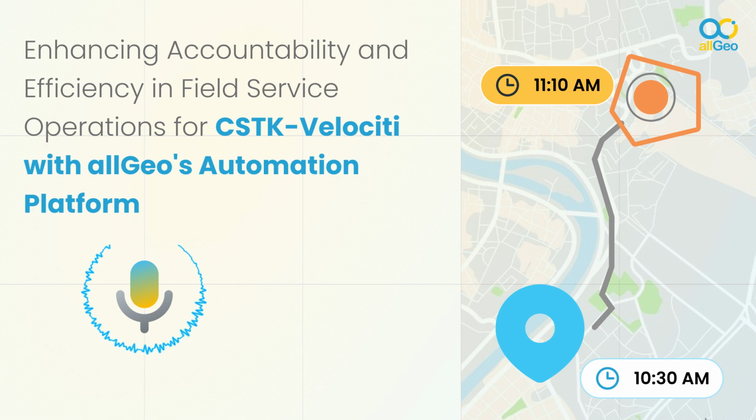The nitty-gritty of actually paying people. How does allGeo help with that? So this is another area where allGeo really shines. They make editing time clock reports really easy, and they make sure that all the information is ready for payroll processing. And it syncs seamlessly with their existing ADP system. It just plugs right in.